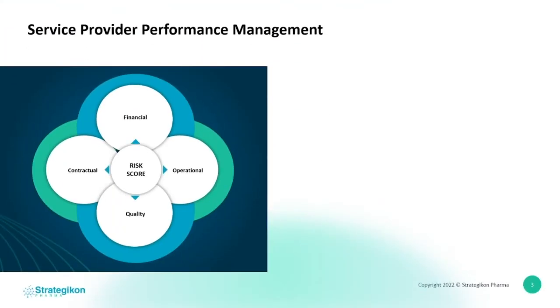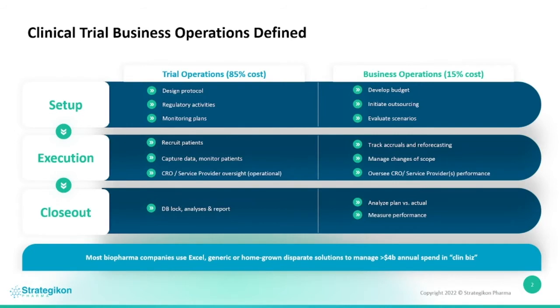I'm going to get started by giving you a perspective on the challenges that we are facing in clinical business operations. If you look at the two verticals right here, these are all well-familiar activities. Clinical trial operations, we have many experts at the event at Scope, and equally clinical business operations people. Both of us are quite important.